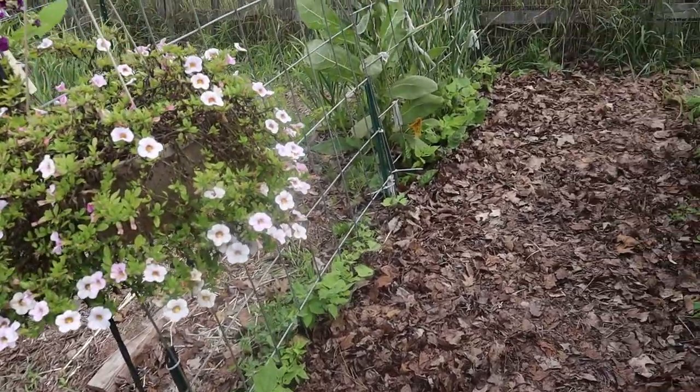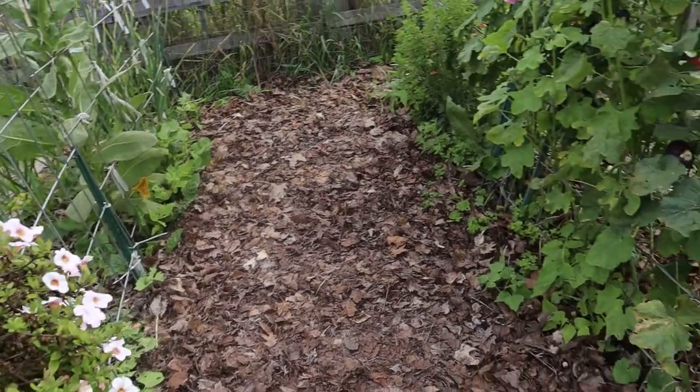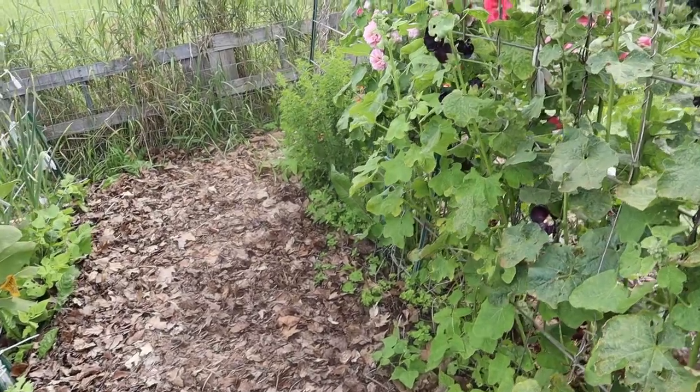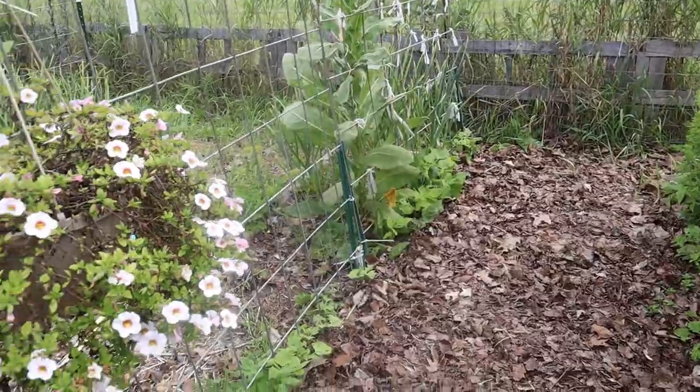And then these are my Hadassah beans in here. And they're the same after being hit with that frost. It really threw them back. So we'll see if they start catching up soon or not.